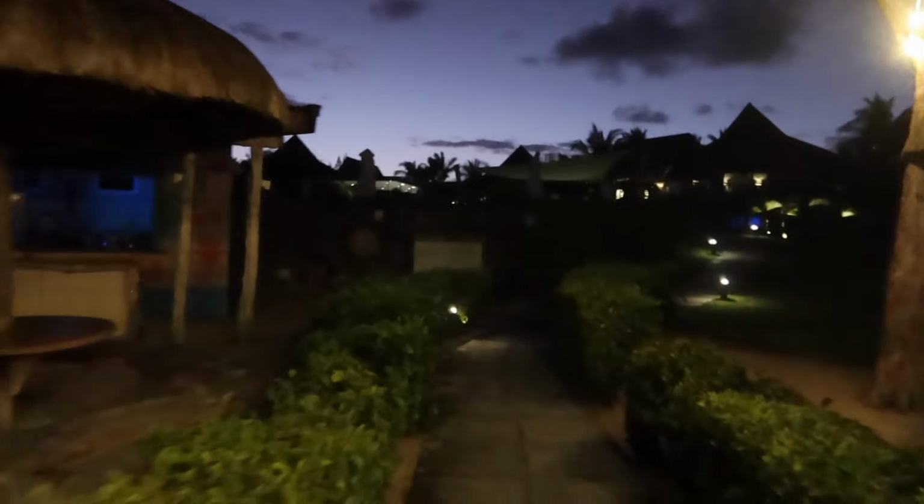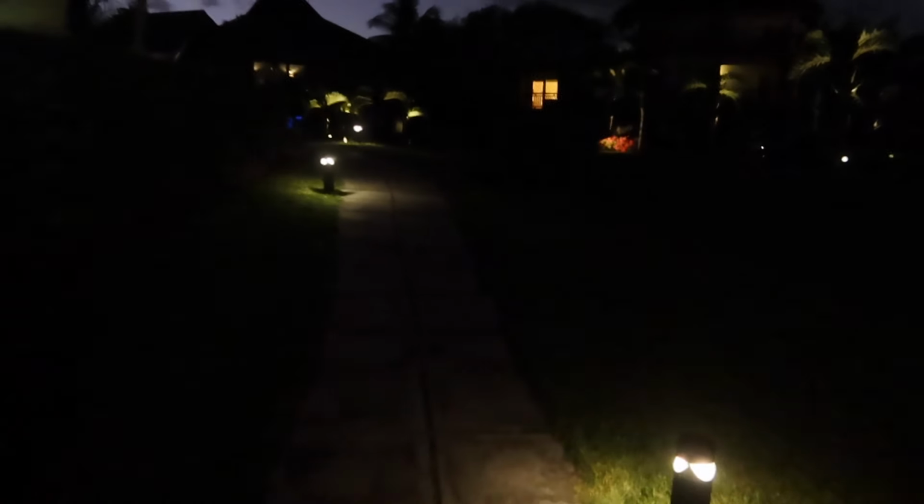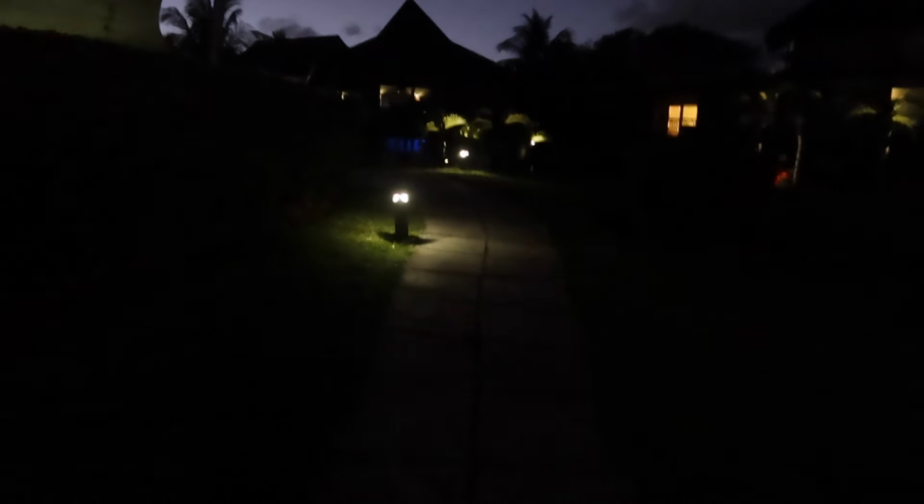It's morning, 5:45. We are on the fifth day of our Mauritius trip. Today we have lots of activities lined up. First we'll go for dolphin watching, then we'll have a swim with a turtle. Afterwards, in the late afternoon, we'll again go for snorkeling.